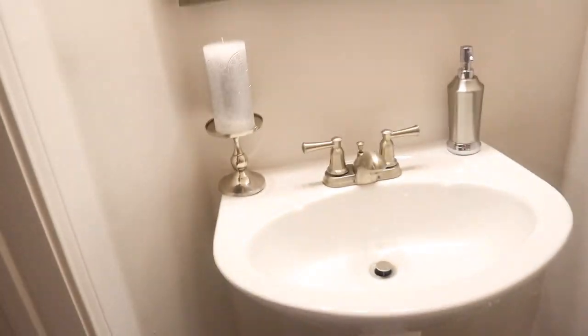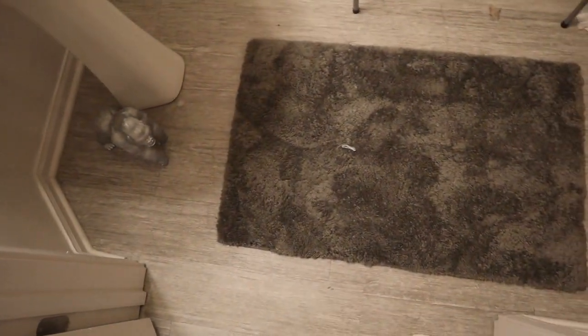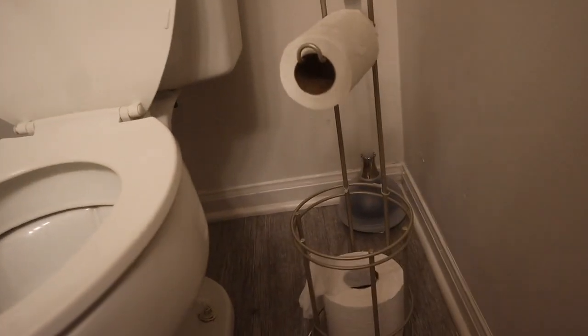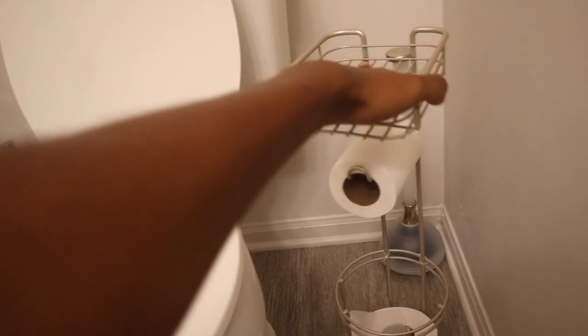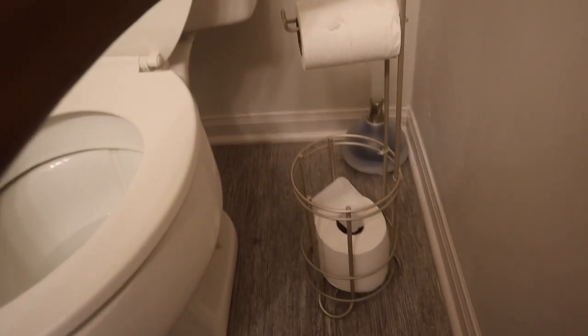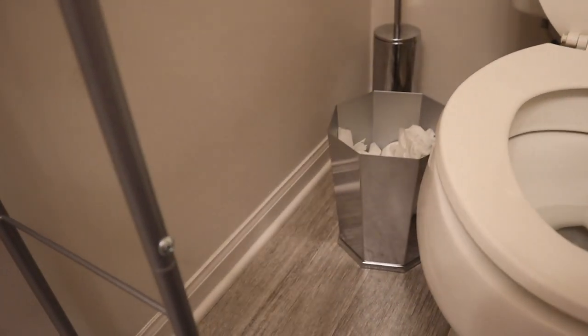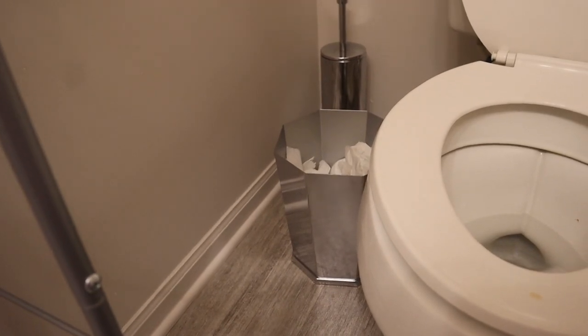He's lonely. Then I got this little rug. And I got this little thing. Where did I get this from? I forgot where I got this from, but I like this because you can put your phone up here, you can put whatever up here while you're taking a boo-boo or whatever. So, you know, while you're wiping your butt, you can sit your phone here. I found this really cute. I like this. As y'all can see, it's chrome or stainless steel? Whatever you want to call it.